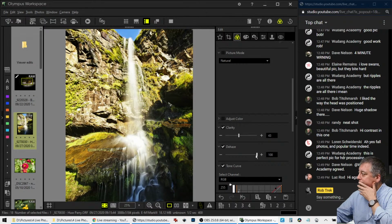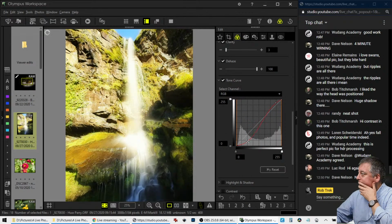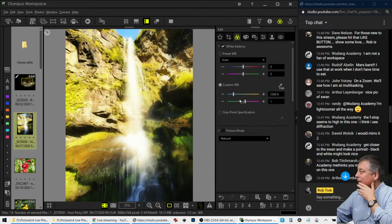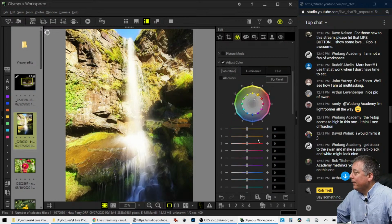I feel like, let me pull this off real quick. Yeah, that's good. Good. This yellow, why am I struggling with this yellow? The greens are just not right. Let me shift them more green. And then let's add some reds.